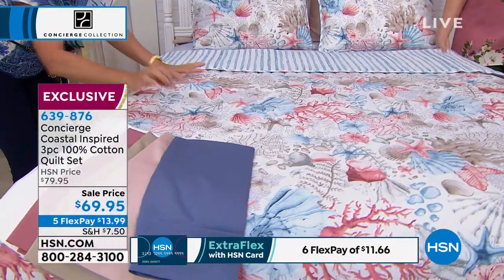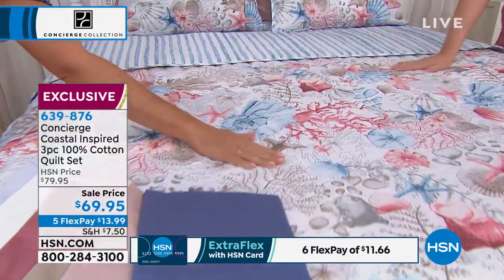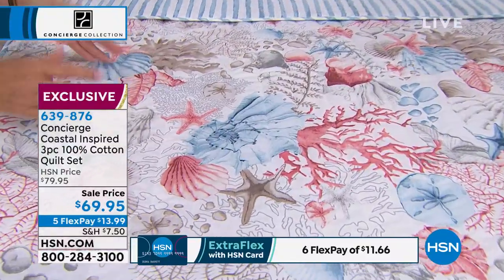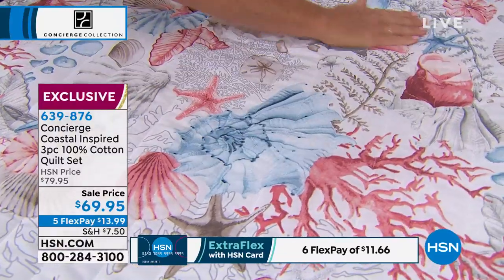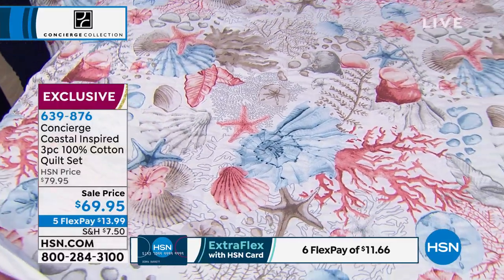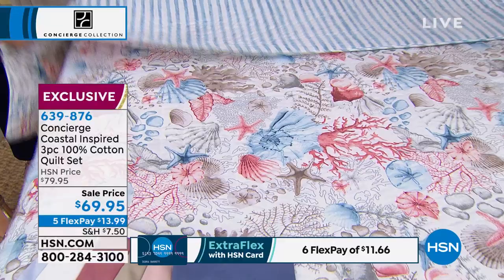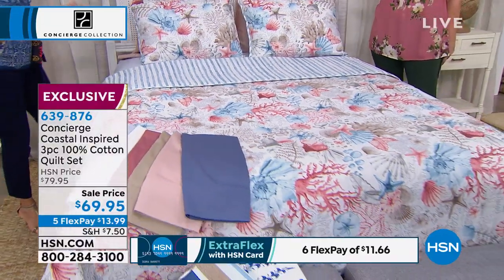And it's got a channel quilting design, too. What I love about a quilt is that as you launder it, it gets texture in it, a little bit of puckering in the design. You've got your starfish and your sand dollar, corals in there. How wonderful is that? It's really pretty, so coastal. Perfect for the summer, or just if you want that happy room.